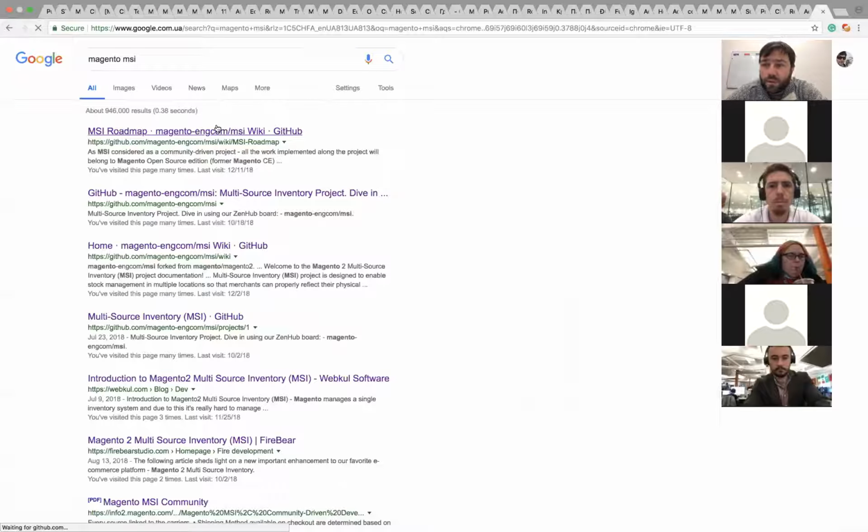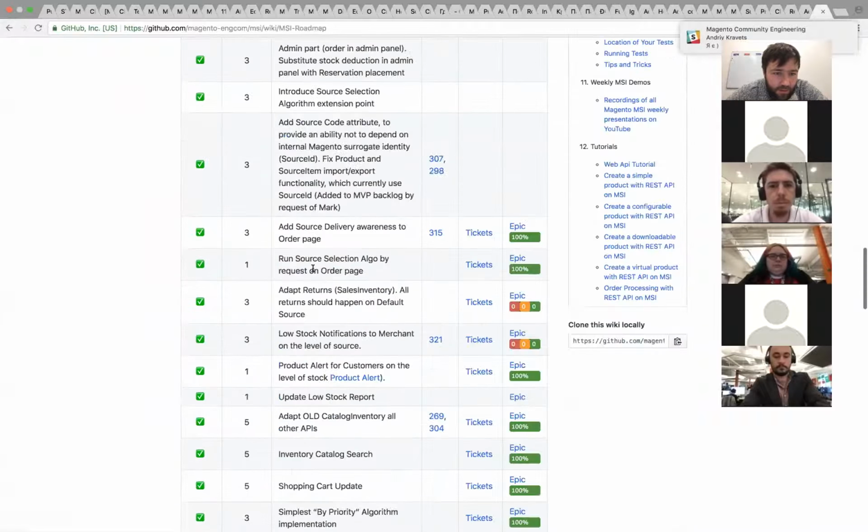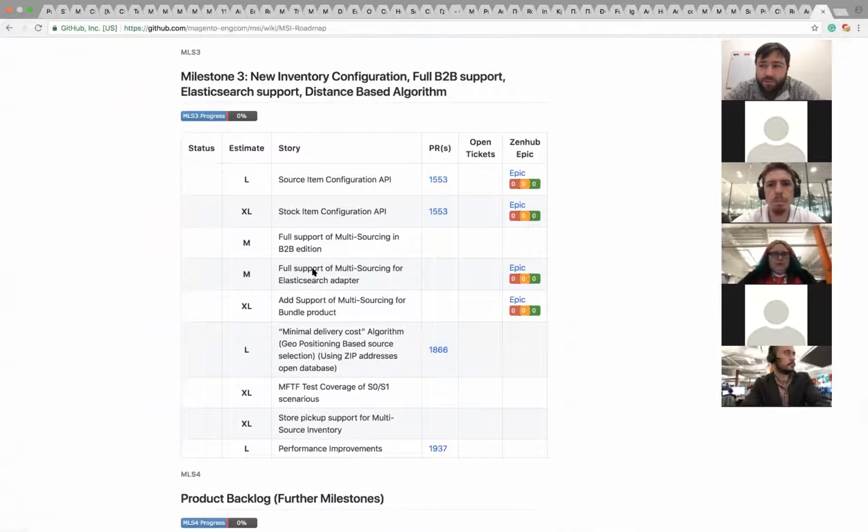So we continue the discussion on the MSI roadmap for milestone 3, and this grooming would be solely devoted to the store pickup functionality, because after the first grooming session, I've got a lot of requests and a lot of questions regarding especially the store pickup functionality: when it's going to be implemented, what's the timeline for store pickup implementation, whether we are ready to commit that it would be implemented in the scope of milestone 3, and whether it would be ready before the 2.3.1 release of Magento.